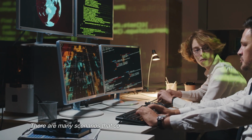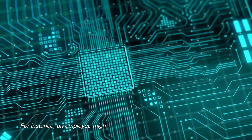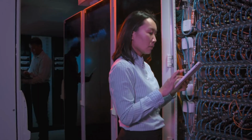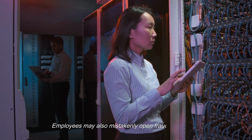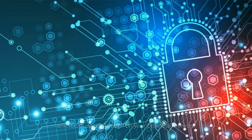There are many scenarios that could result in employee-initiated attacks. For instance, an employee might lose a work tablet or disclose login credentials. Employees may also mistakenly open fraudulent emails, which can deploy viruses on your business network.